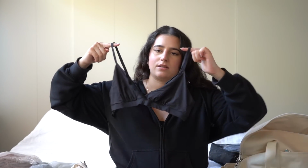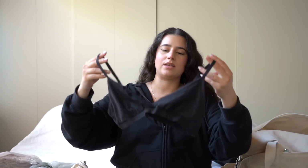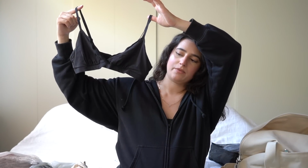I just feel like the pull down situation is so much easier, and I know myself and I hate complicating things, but just in case. And then the last one that I'm taking, this is probably the easiest thing for breastfeeding because you can just pull it to the side. This is the Skims triangle bra, which I've talked about before and I really like.